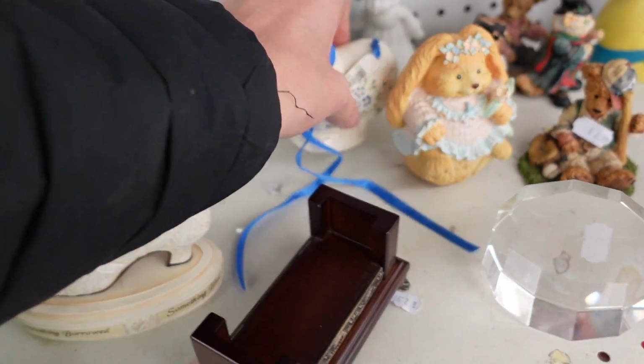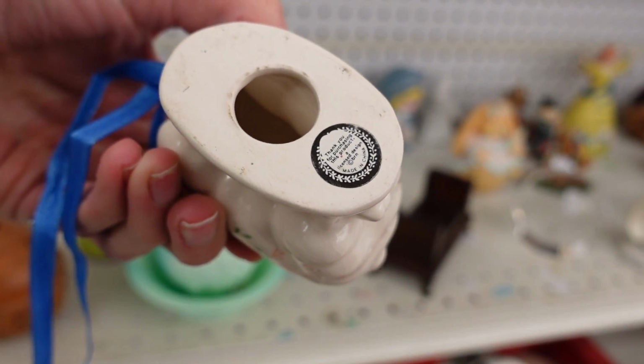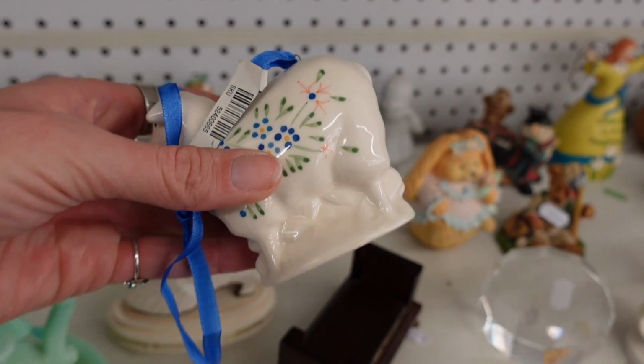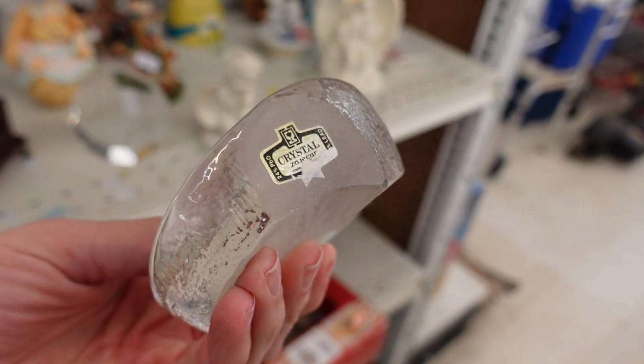Now over here there was another little shelf of figurines, and this figurine, I checked the bottom, it had a sticker on it. It was thank you for your purchase of this product. I think it was probably a freebie. And this crystal paperweight wasn't worth much.